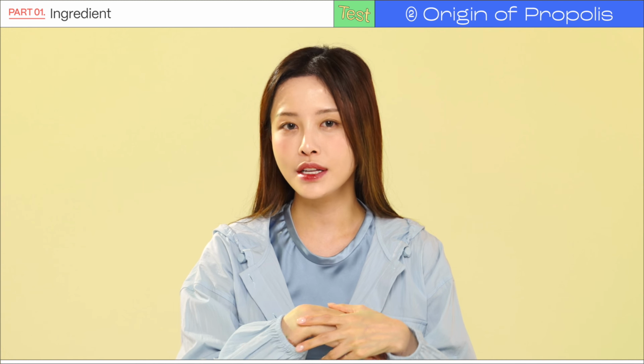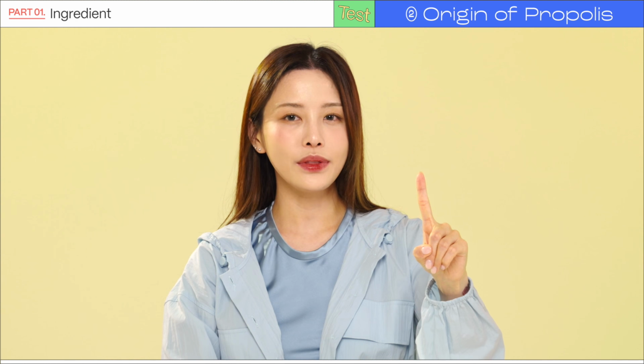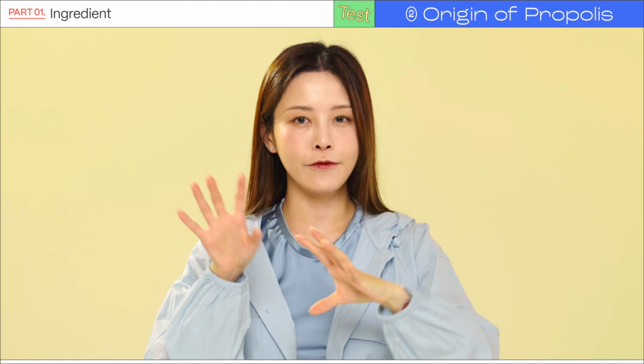Next, I will summarize the origin of Propolis. Now, some people are curious about the ingredient because they're just so used to eating it. So we've got them sorted out, and I don't think there's a big difference between each origin. Please note that they are divided into South Korea, France, Australia, and Brazil.